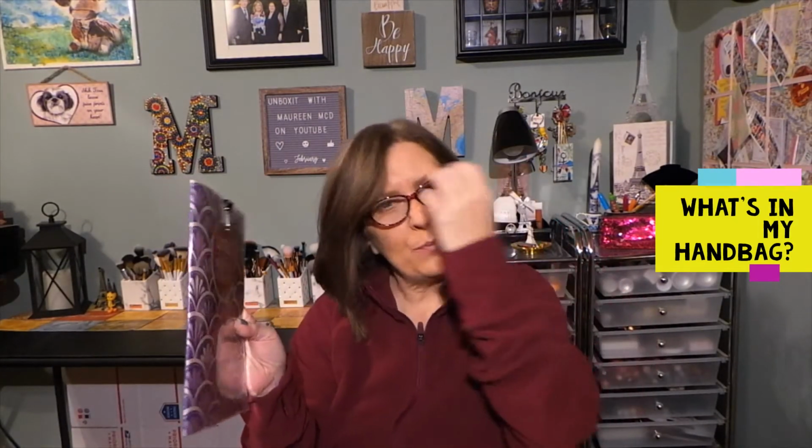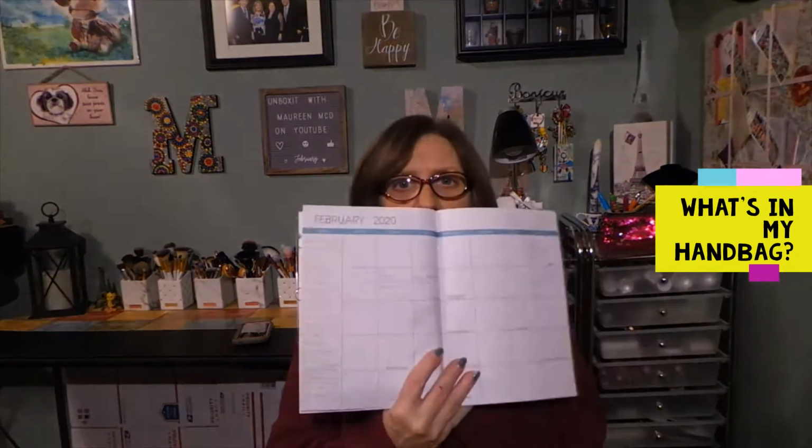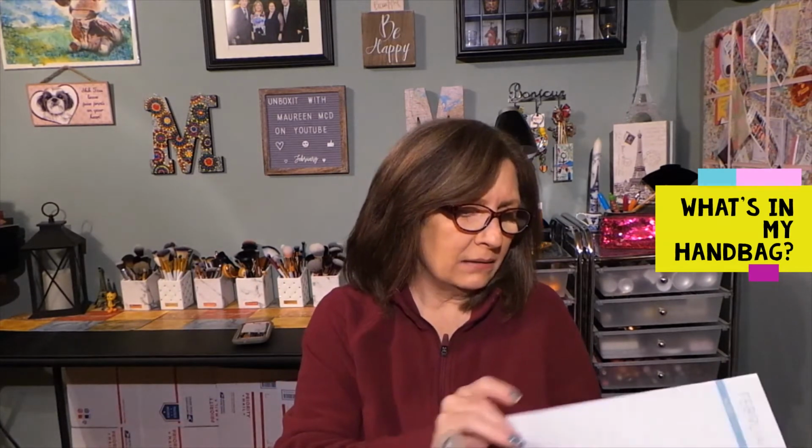I always have my planner with me, and this is my YouTube planner, not so much my personal life. Personal life I usually keep on my phone. But this is just trying to show you, like, February, and this way I keep track of what videos I'm doing. Here's a little sneak peek at March. I always list down the boxes that I'm getting, and when, depending if they've shipped yet, and try to plan ahead a little bit. I'm usually about a week or so ahead.